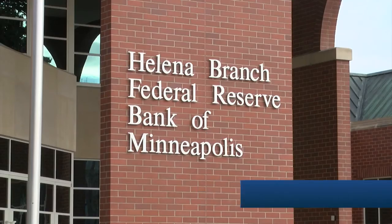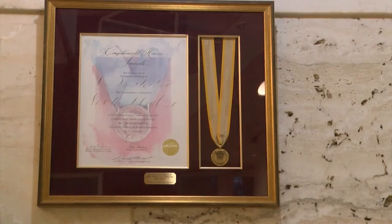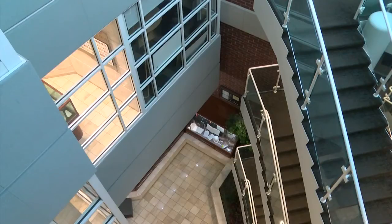Due to security concerns, we can only show you a small fraction of what it looks like inside the Helena branch. Those security procedures are constantly evolving, much like the services of the Federal Reserve. The Helena branch piloted an electronic check imaging system before it was used nationwide. Check processing used to be a core function of the Federal Reserve before digital checks.